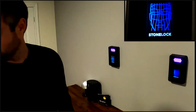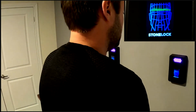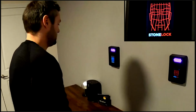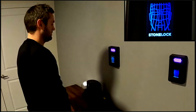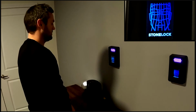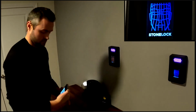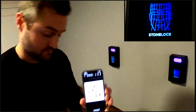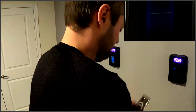Before that, Greg is going to show up to the reader, and he's going to see that his face is not even programmed anymore. When he deleted it before, it gets wiped out. So in about 3-4 seconds, it gets scanned, and the reader goes red. That means he's not a valid user as a StoneLock unit, and both units don't actually allow him a valid card. He takes his QR code and he presents it in front of the reader.